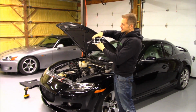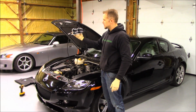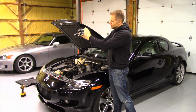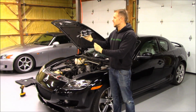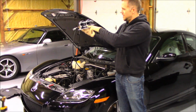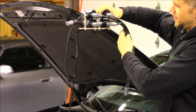So to make things simple for the installation, the way the coil bracket mounts, we're going to pretend that we're actually looking at the side of the engine here. We're going to just line up each ignition coil with the corresponding spark plug. So we have our left and right trailings and our left and right leadings. So basically it's going to follow the same suit.